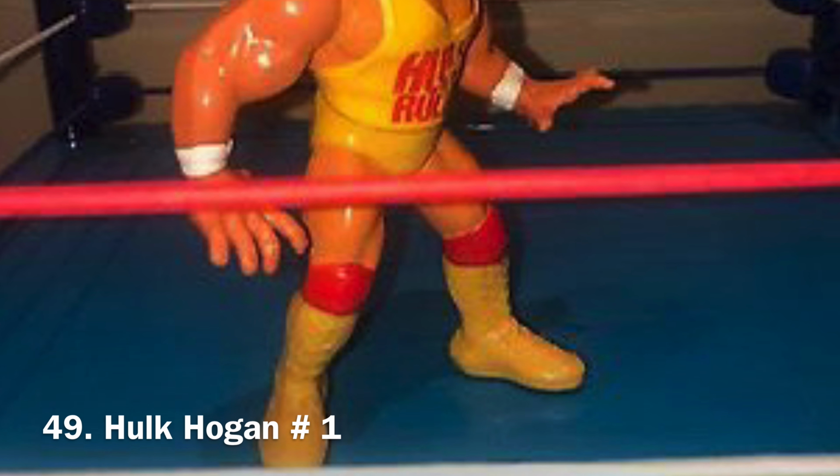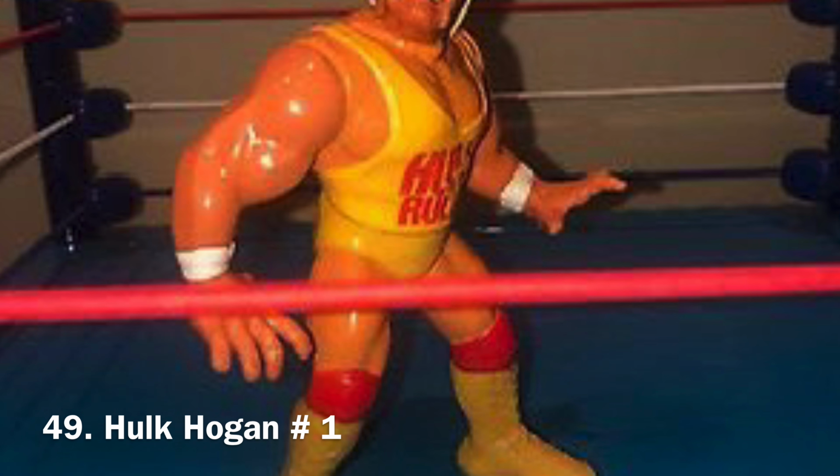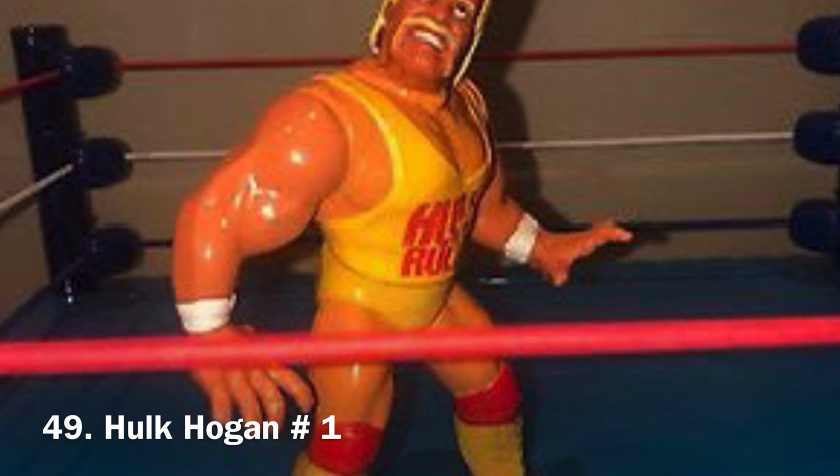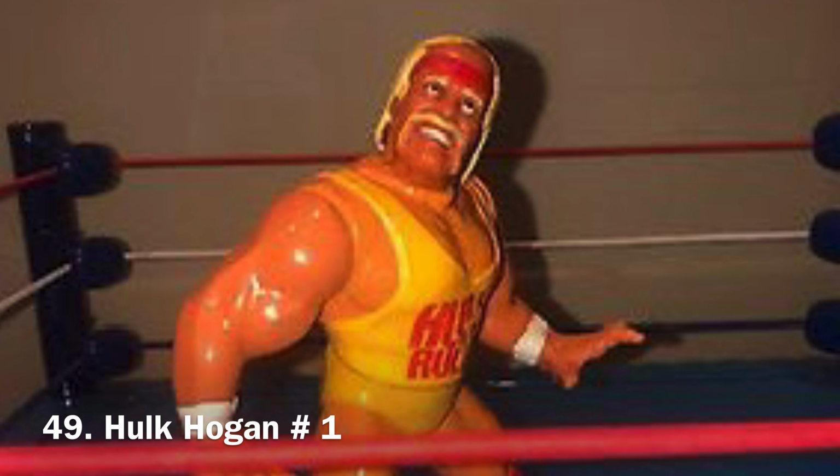Number 49, the first of 5 Hulk Hogan Hasbro figures came out in 1990's Series 1 and had the Hulkster decked out in his classic yellow shirt and trunks with Hulk rules printed across his chest. He was posed to deliver a gorilla press slam to opponents.